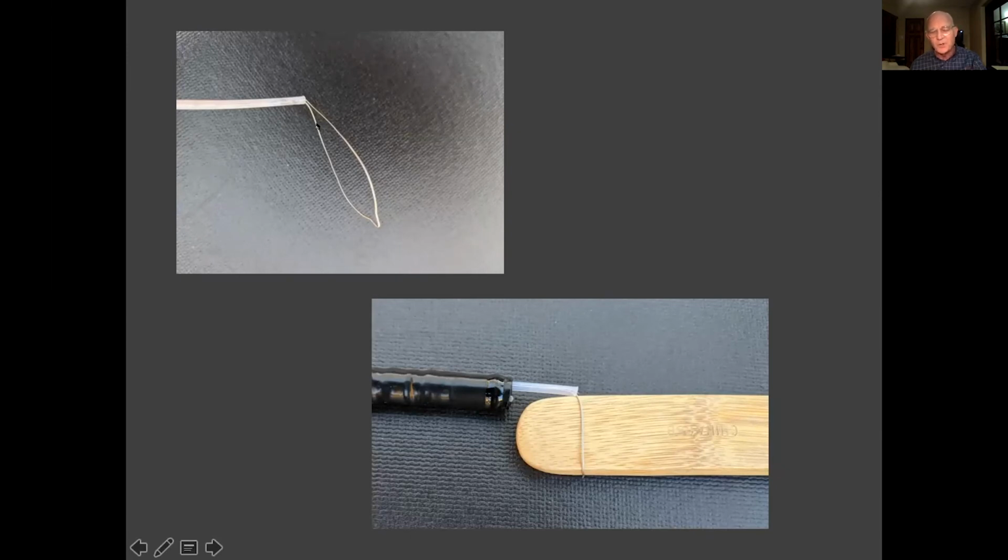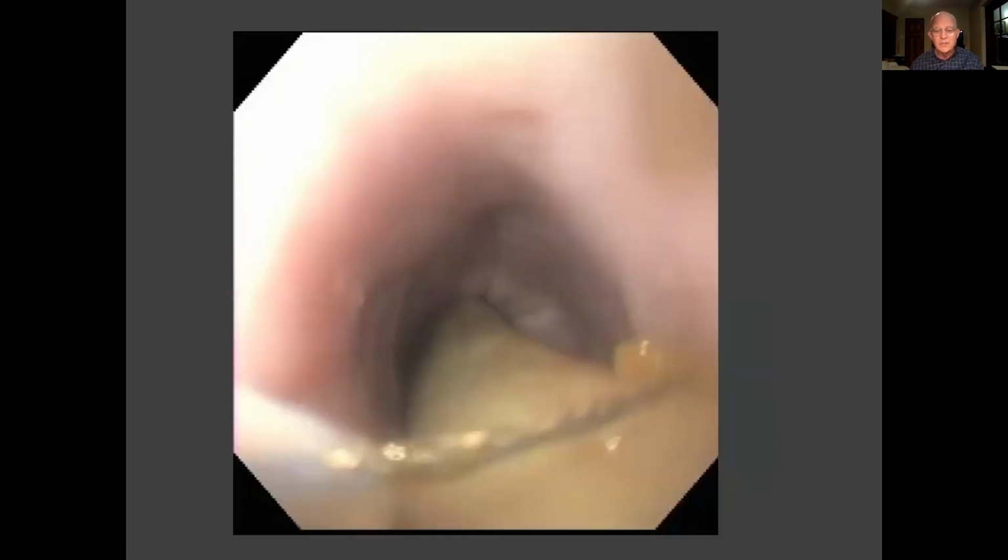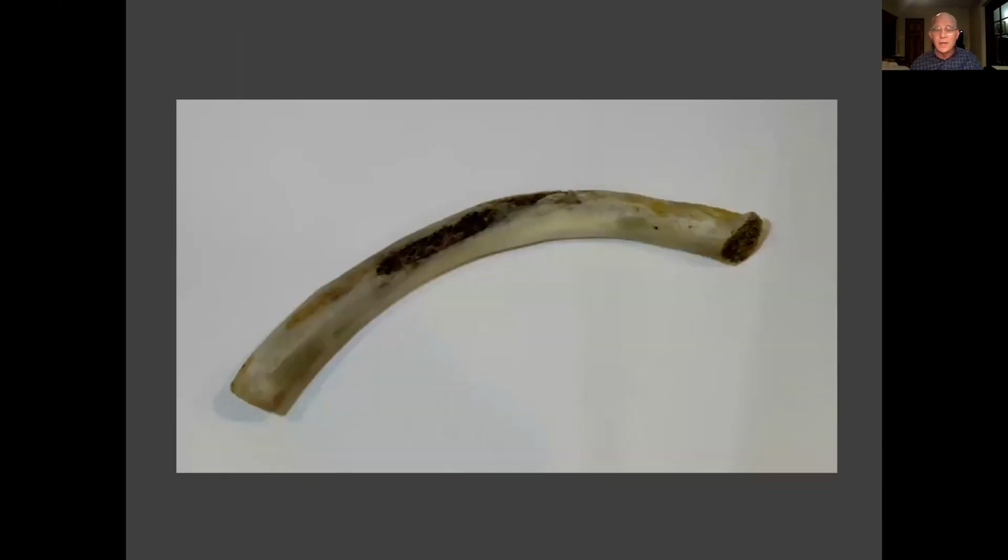I thought, well, that'll be perfect, because if I can get this over the proximal edge of that rib bone, and then tighten it down at the very edge, it's almost going to be parallel to the endoscope. And that's what I ended up doing. You can see here, this is not the greatest picture in the world, but here's the bone coming through the lower esophageal sphincter. I'm right at the proximal end. That bone is staying very parallel to the endoscope, and this allowed removal of a really good size rib bone.